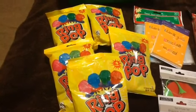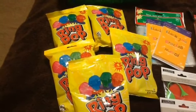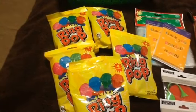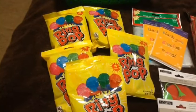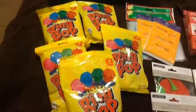And so I'm going to put the little ring pops inside these little snack bags that you can find at Walmart. They're really cool. They stand straight up and down instead of sideways. And then you could put a little paper topper on top with a little message. So I plan to do that for my kiddos.